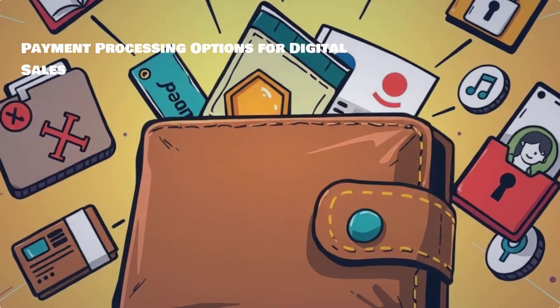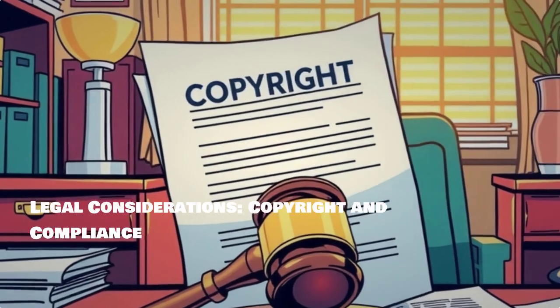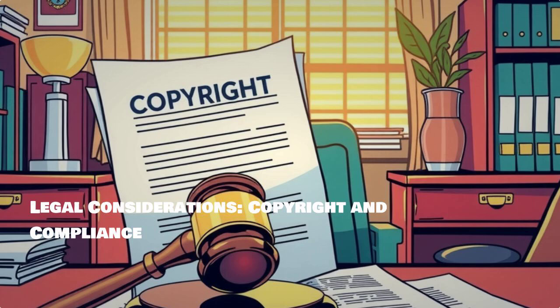Understanding payment processing options is crucial for smooth transactions. Let's explore what's available to you. Before you start selling, it's essential to consider legal aspects like copyright and compliance to protect your business.